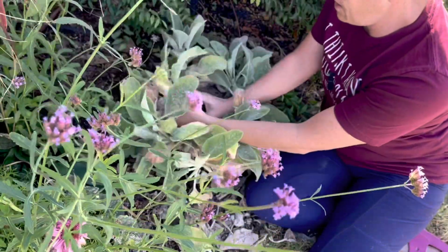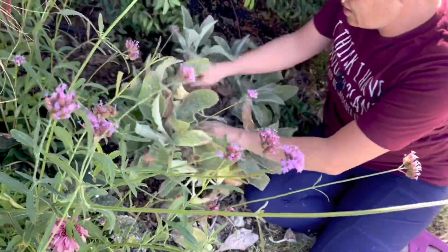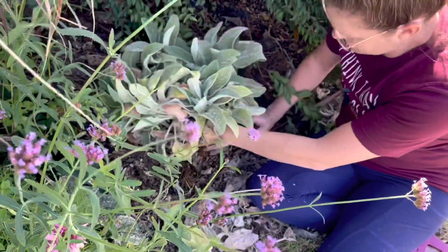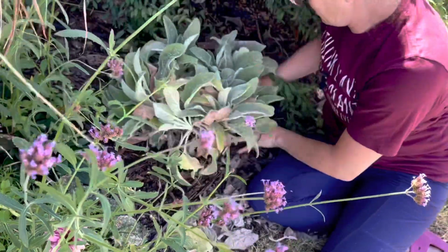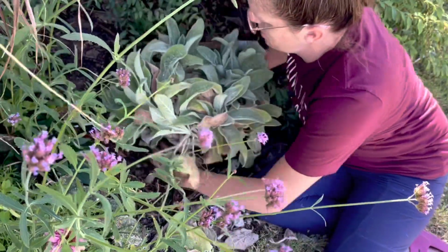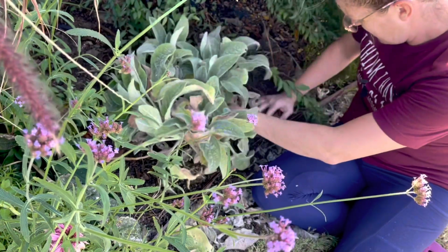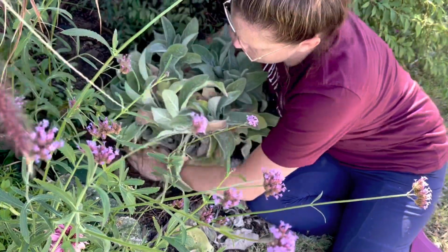Now, I do think I'm going to clean out a little of this inside part. Okay. All right. I'm going to tuck it in and start pushing all the soil up against it. And I think this is much more manageable over here, the size of this.